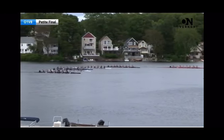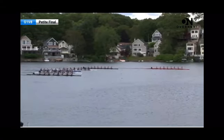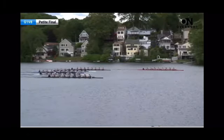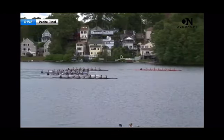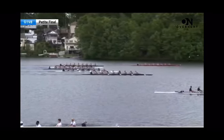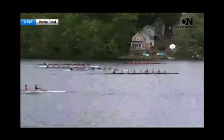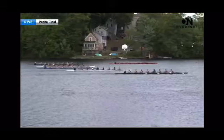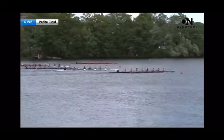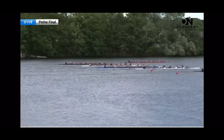Oh, it looks like we may have had a timing challenge out here in lane 5 potentially, but good recovery from that bow pair to make it work and get back on the rhythm. I think so. Coming now into the last 300, 400 meters of this race, it is lane 1, Boston Latin, and lane 6, Hingham, on opposite sides of this race course, finding each other here at the front of the pack, stretching it out. What a finish. Wow. It's gonna be Hingham in lane 6 for the Petite final finish, with Boston Latin right behind them.